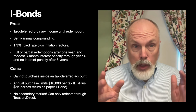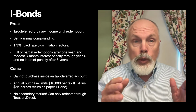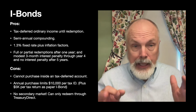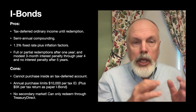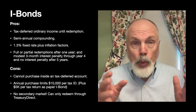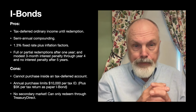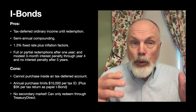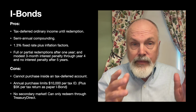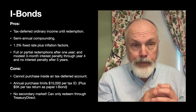The first pro is the tax deferral of ordinary income until redemption. If you hold it in a taxable account, you're still not taxed year by year. You're only taxed once you redeem, either partial redemption or full redemption. There's semi-annual compounding. That plus the fixed rate and the inflation factors adds up to real inflation protection.